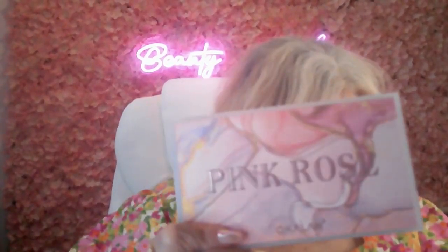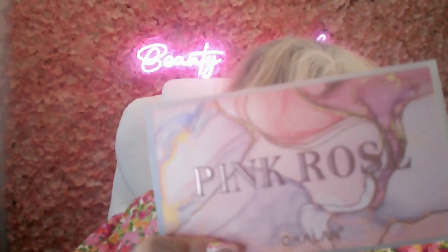They always have a palette. Let's show the palette first. This is a Pink Rose palette, and it's by Oaklawn, and this palette is valued at $20. And look at this. It's beautiful. I like that they have some two-tone colors in here.